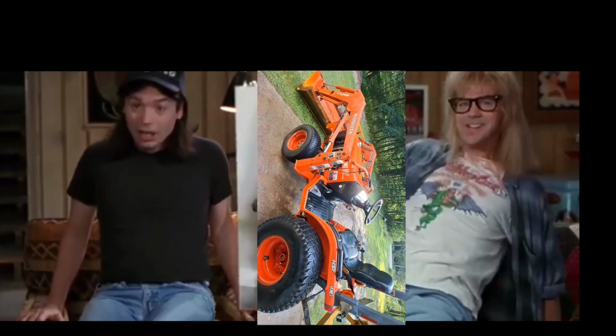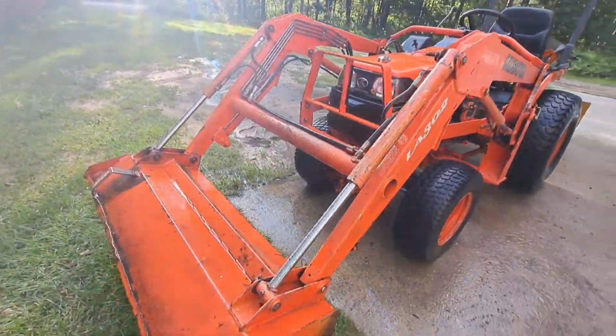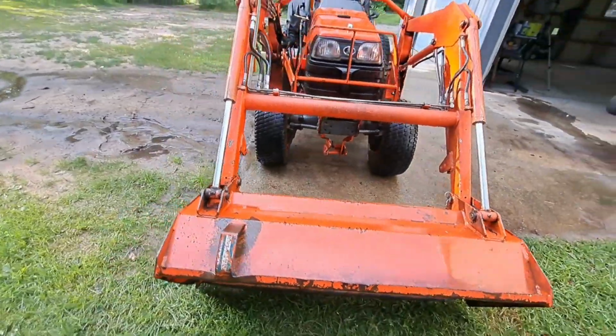Swing, swing, tent pole. After beating all the single women off me, it was time to move on to the next step.